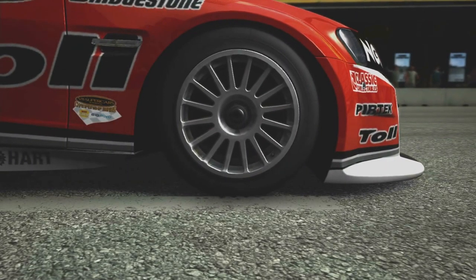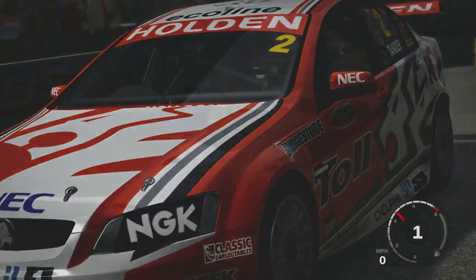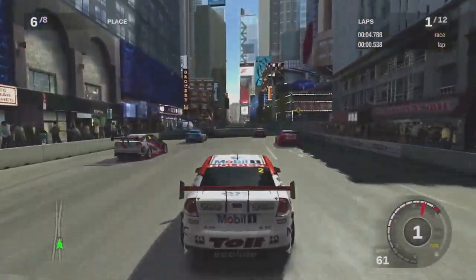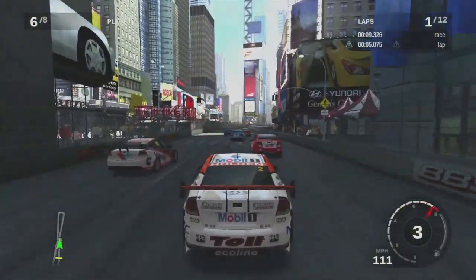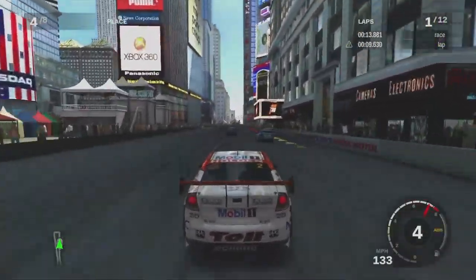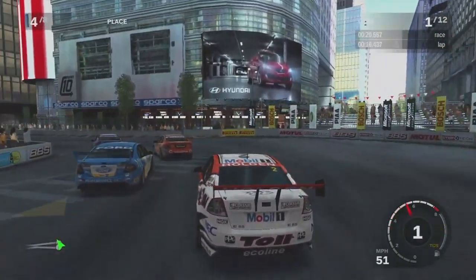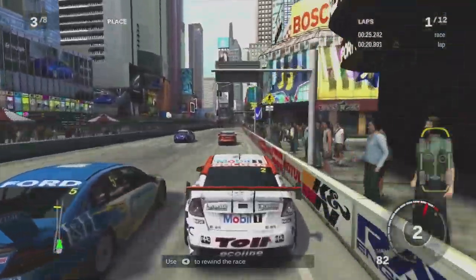New York circuit. I got 5 more of these races to do. I can't wait to finish them and chill. We've got 12 laps around this track as well. I'm kind of hoping that these laps don't take too long. Hey! Get off my ass. Get off my front.